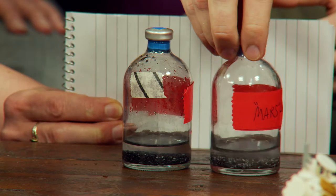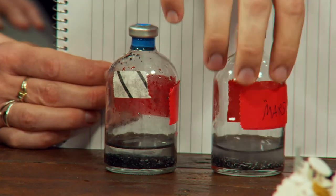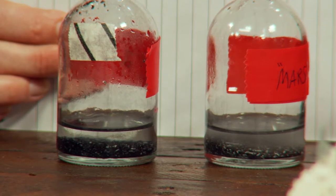If we shake that, we can see that it's... So this is just the rocks with the water, with no microbes added. Okay. But what's really exciting about this is it gives us a proxy for the chemistry of Mars. And we can see whether anything can grow on this, as Susanna was saying.